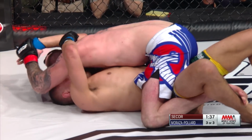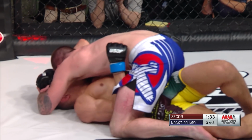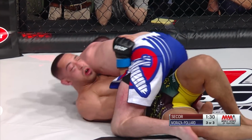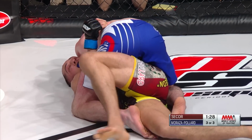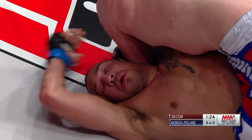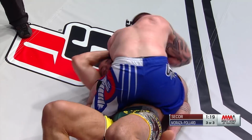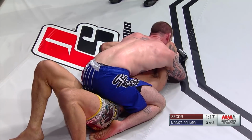this position. Coming up on 90 seconds to go in this one, the 3rd and final round, the welterweight division from Mashantucket, Connecticut. This is World Series of Fighting 20 from the Grand Theater at the Foxwoods Resort Casino. And Matt Secor really has been dominant. Not overwhelming, but really dominant, getting the mount in all 3 rounds on Chip Moraza-Pollard.